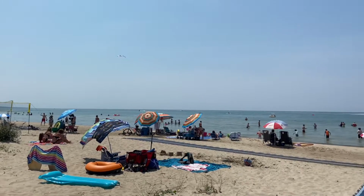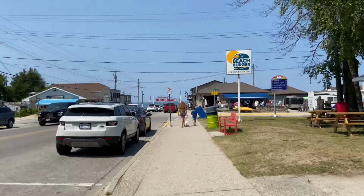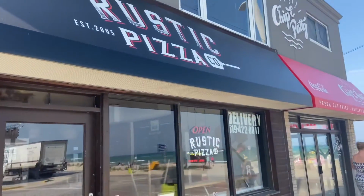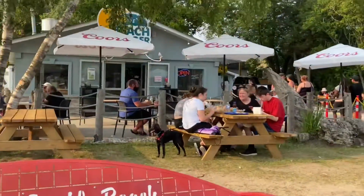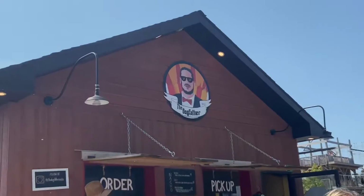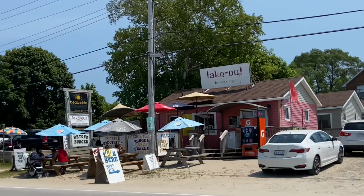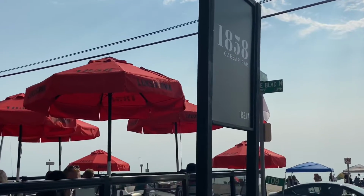Depending on where you are on the beach, you can be very close to the food spots. There are many along the main road at the beginning of the beach. All sorts, from pizza, fries, hot dogs, burgers, and meals. You can grab some good food to have on the beach, or also enjoy the food at some nice patios by the beach.